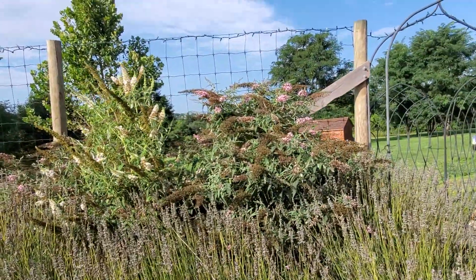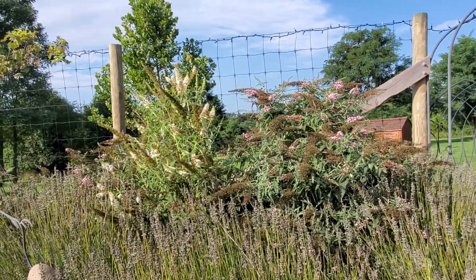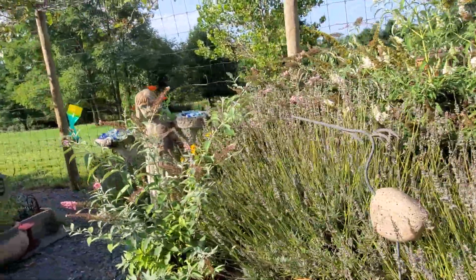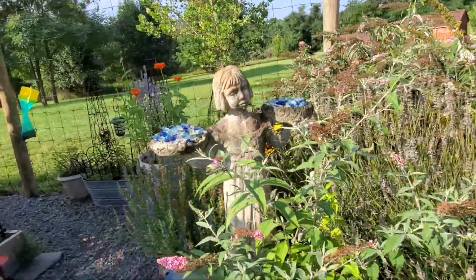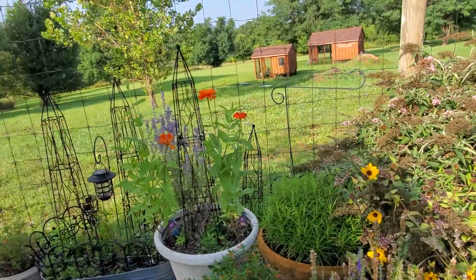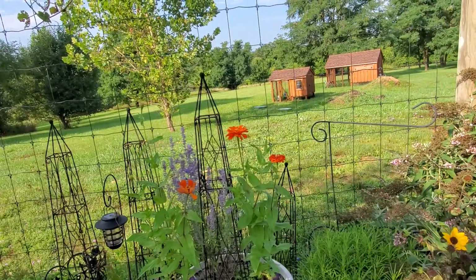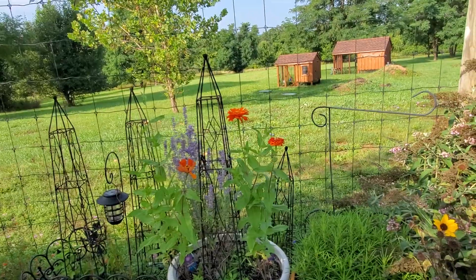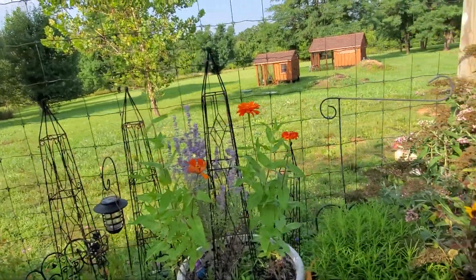Obviously, the buddleias, the butterfly bushes are doing well. The volunteer butterfly bushes are doing well. Everything is coming up. Zinnias I did from seed this year. They're okay. Probably would have liked them if they were a different color, although orange and purple obviously go well together. So we'll see. Maybe I'll do more.